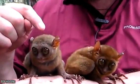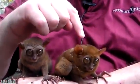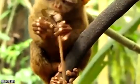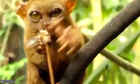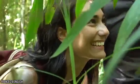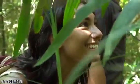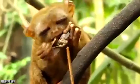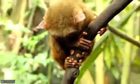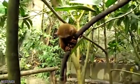Together, the eyes and ears help this nocturnal animal wait quietly for prey to approach. They tend to eat beetles, spiders, cockroaches, and grasshoppers, but they've also been known to eat small birds, snakes, lizards, and bats. Related to monkeys, these expressive little creatures are excellent jumpers. Tarsiers are monogamous, and females are pregnant for around 6 months, after which they deliver just one baby.